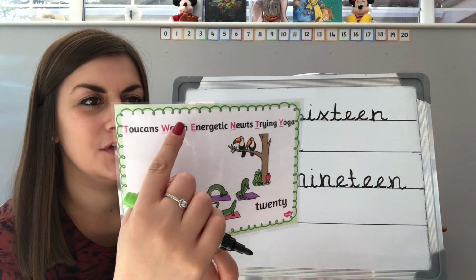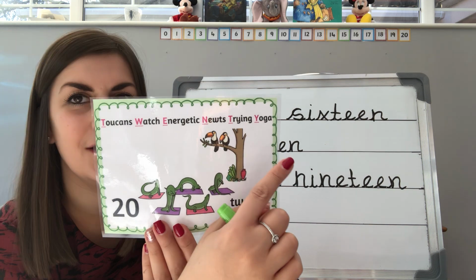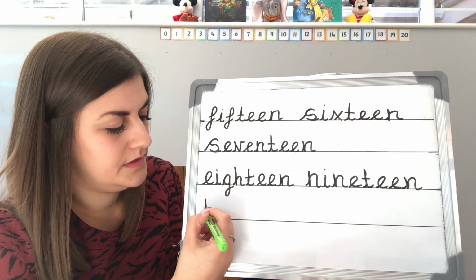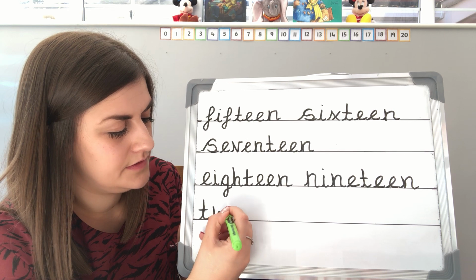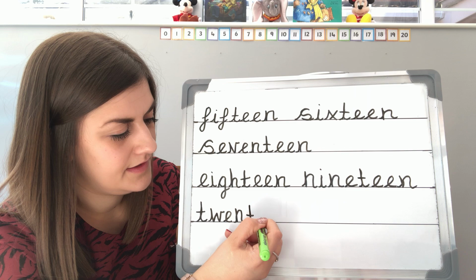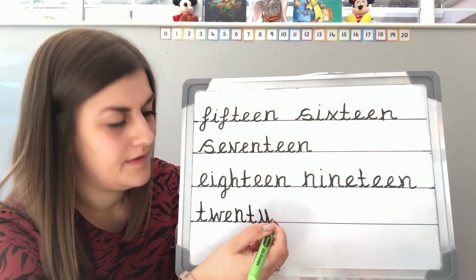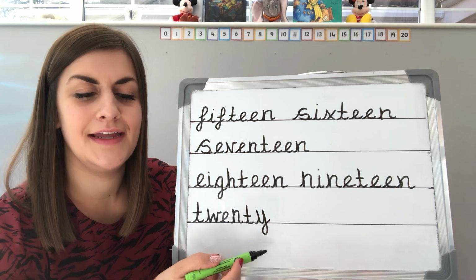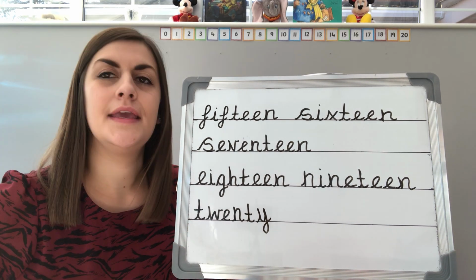So toucans watch energetic newts trying yoga. It's a long one. So toucans watch energetic newts trying yoga. And remember, it's that happy chappy E on the end, not what can you see E.